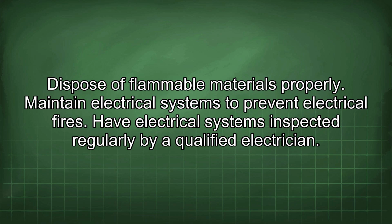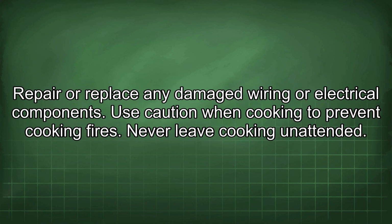Maintain electrical systems to prevent electrical fires. Have electrical systems inspected regularly by a qualified electrician. Repair or replace any damaged wiring or electrical components.